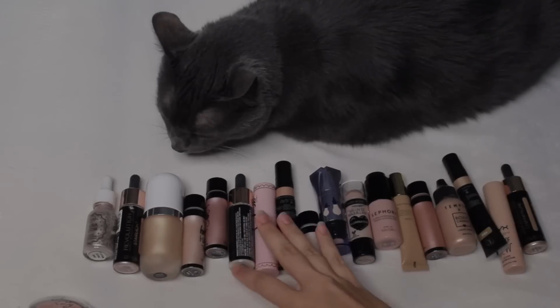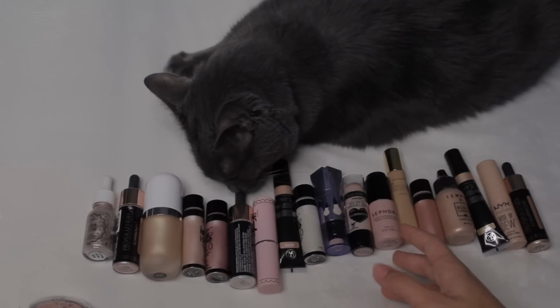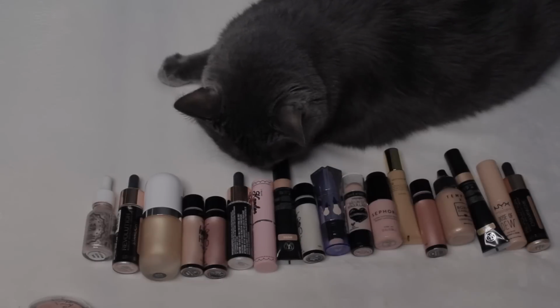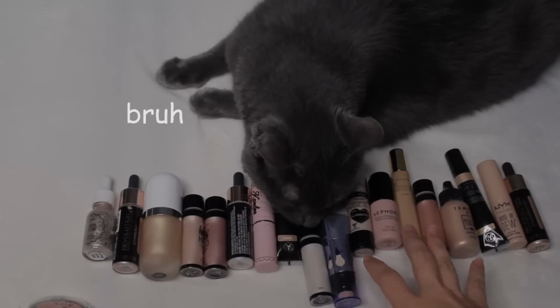I forgot that I didn't have some of these out in the earlier shot, so I went ahead and pulled them out. That would literally make, I think 216 highlighters now. Mo's literally just pushing them all out of line. Look at him go. Such a cutie pie. So these are all of my liquid and cream highlighters that usually come in stick.